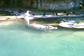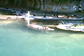Here's a female hippo coming up to the surface over here on the left. Get a closer look. There she is. There's another one on the bottom of the river, blowing bubbles. Another one over here by the island.